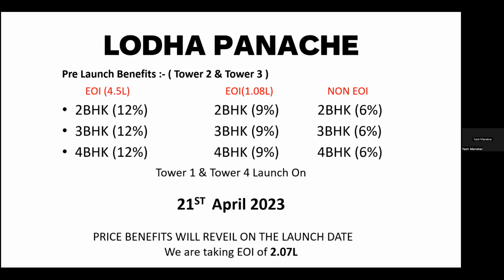Lodha is known for its benchmarking in all parameters, whether it is construction quality or the amenities that they provide. So they have the trust, and on that basis, they have given these tokens. Now, for you, we have taken this amount for your EOI for the upcoming launch. But now, the advantage is that we will be giving you each and every detail. So it will make it easy to decide what apartment you want to go with, whether it is a 2-bed, 3-bed or 4-bed. And I'm very sure, Yash, this will eventually help in finalizing which carpet area and which configuration to move ahead with.